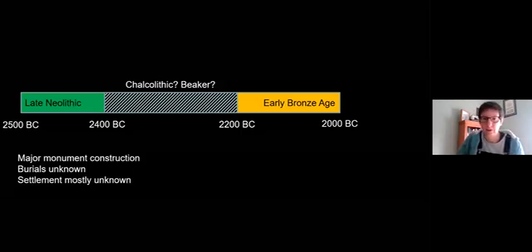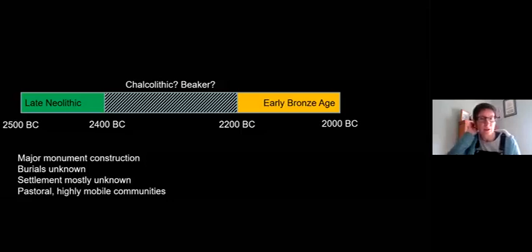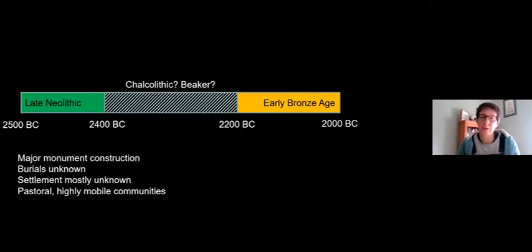So that's a bit of an unknown for us at the moment as well. But we think that the people at this time were largely living by pastoral economy, that they were following their herds of cattle and pigs and sheep. And there's a sense from some of the scientific evidence that people are moving around quite a lot. So they're not necessarily settled in one place. A lot of people think the Neolithic is when everybody settled down into traditional villages, and that's kind of how we've been ever since. But it's certainly not the case for the late Neolithic.